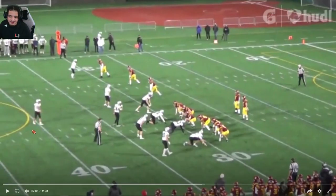Love the physicality that you see from him in that run game. You got to match that physical talent just to receive a threat. Nah, you got to be a threat in the running game as well.